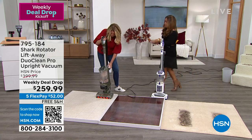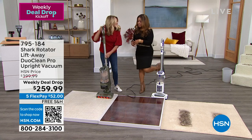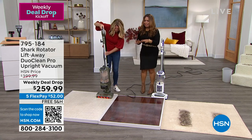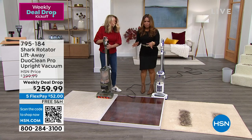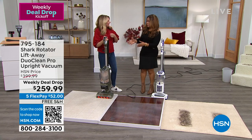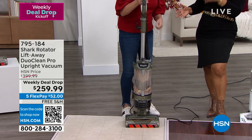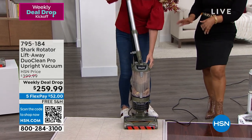So one of the things that, as soon as I walked into the studio, I stopped dead in my tracks because it's so beautiful, right? Not that that's the most important feature, but it really is a beautiful vacuum. Yeah. Weighs a little over 18 pounds. I talked about the fact that out of the box, you're good to go with this in less than 5 minutes.